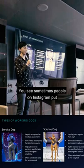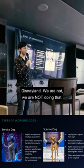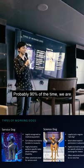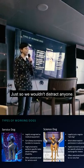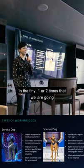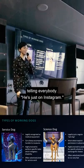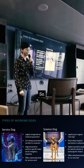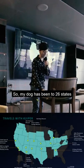You see sometimes people on Instagram put a service dog vest on their dog and take it to Disneyland. We are not doing that. Probably 90% of the time we were going either before hours or after hours, just so we wouldn't distract anyone. And in the tiny, one or two times that we were going during the museum was open, I was running around telling everybody, he's not a service dog. He's just on Instagram. So, just wanted to get out of the way.